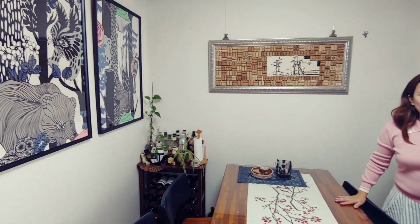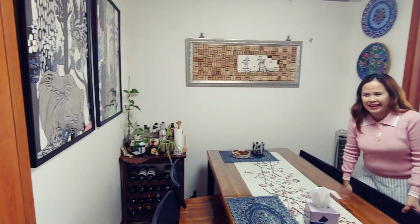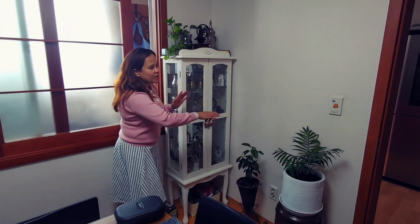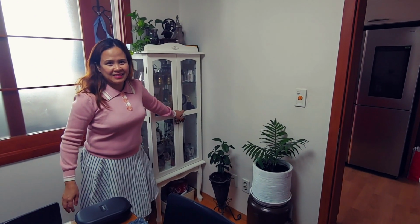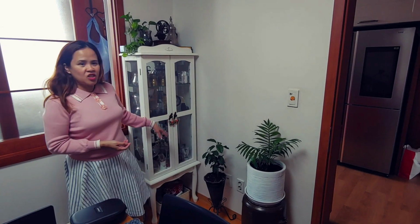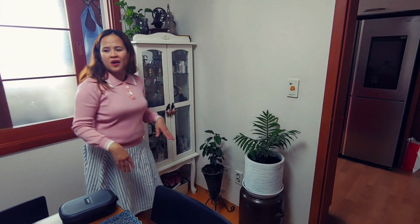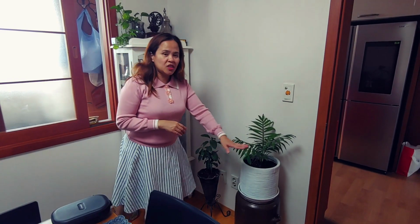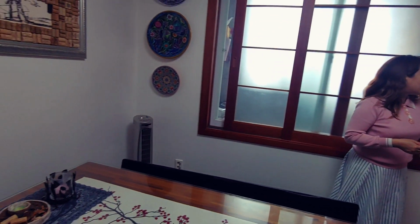You know, this room, small it may be, has been transformed several times already. This used to be our drink corner. So this is the coffee machines. My husband likes manual coffee makers. So we have a collection of manual coffee makers here. And we used to put the wine, how do you call that? Wine stand or wine shelf, I used to put it here. But after some rearranging, it's now on the other side. Instead, I put plants there.